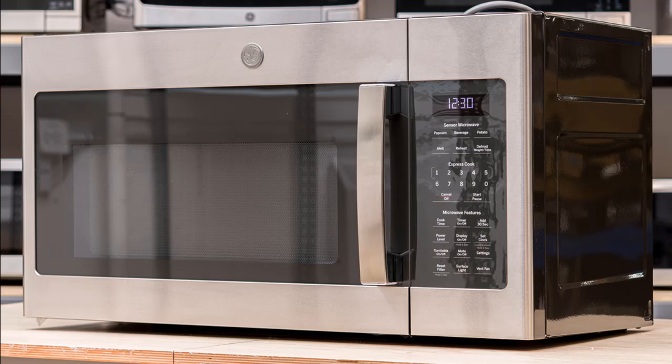Over-the-range microwaves like this style save space on your countertop and are often placed above the stove. If that's the case in your kitchen, you'll appreciate that this model has a 2-speed venting system designed to help remove smoke and odors as items are prepared below it.